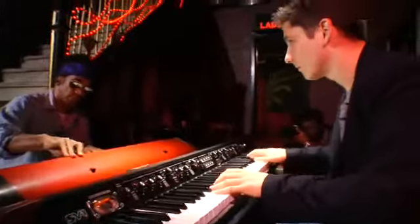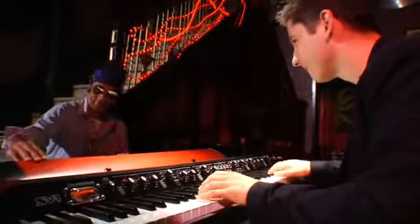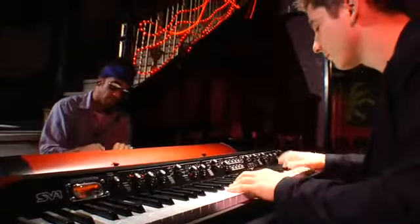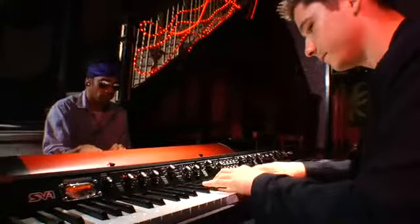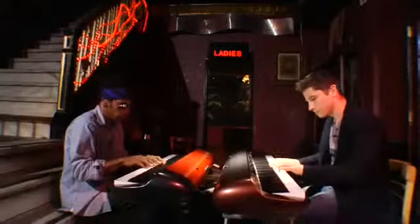Completing an authentic experience, both the 88 and 73 key versions of the SV1 feature Korg's RH3 graded hammer action piano keys. Well, one of the things that I think is amazing about the keyboard is the touch. The SV1's professional connections and road-ready design will make it your favorite stage partner. It replaces you having to lug around 3-4 keyboards or having to show up and wonder what the piano is going to be like, when you know you have a pristine piano, a pristine electric piano, a pristine clav, a pristine organ.